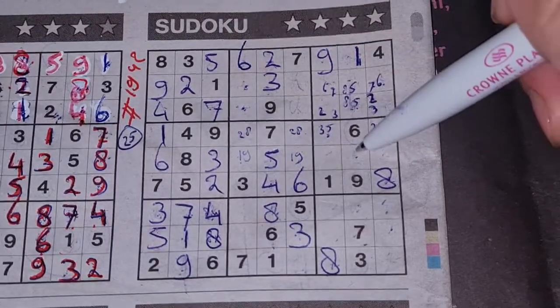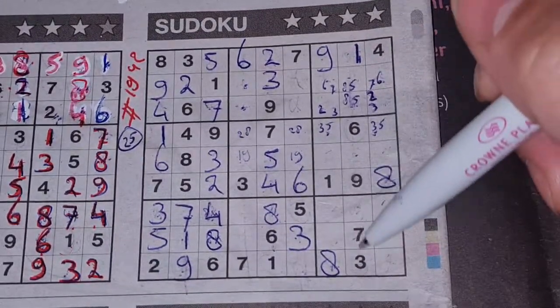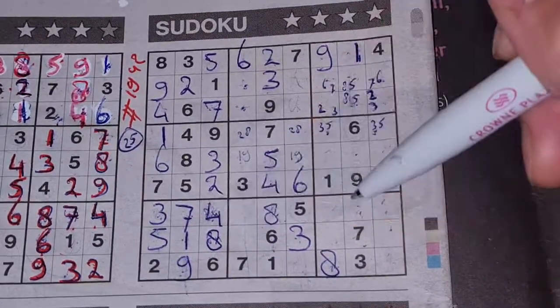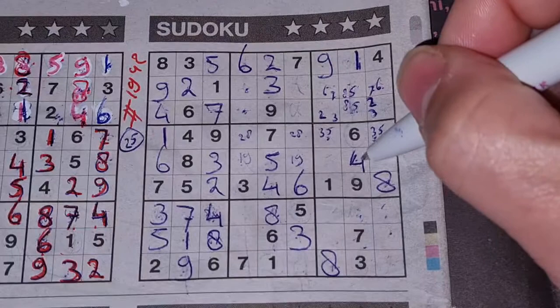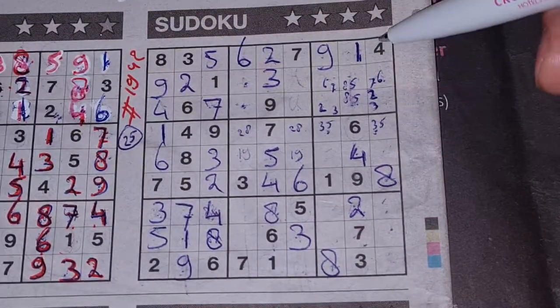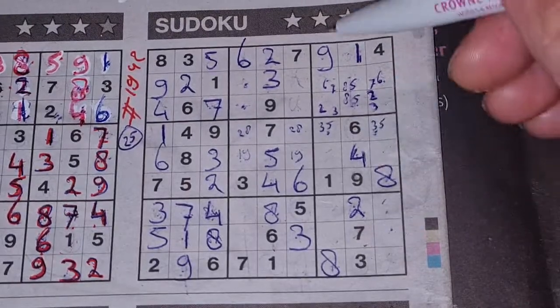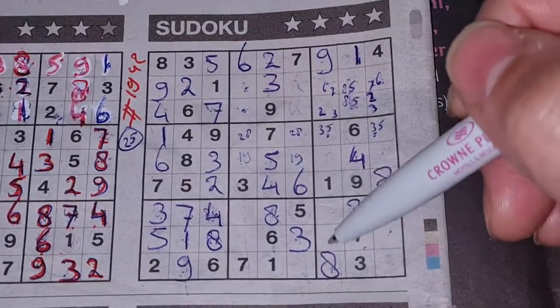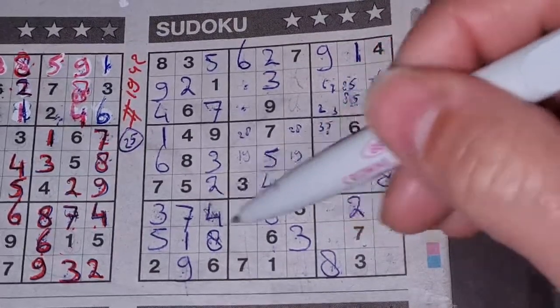8 and a 5, so 2 numbers left in this column. The 2 and the 4 are missing. We see here 4, no 4 there. 4 should be here, and the 2 goes there. So we have a 4 in this column, 4 in the column next. So in that column, the only 2 places for the 4 should be here or there. We see here 4, no 4 there.